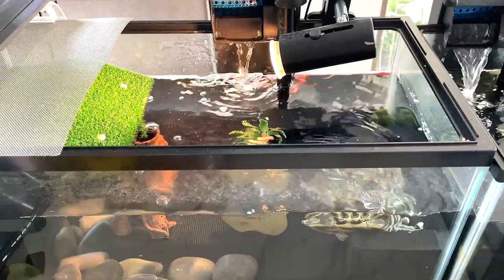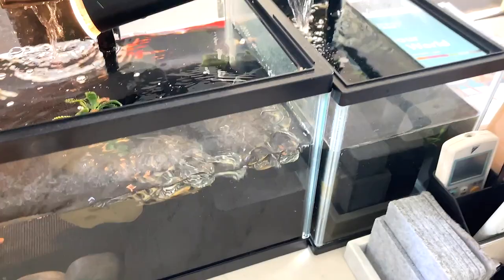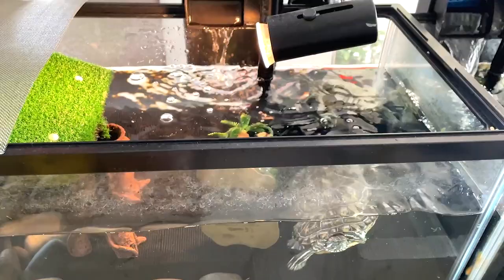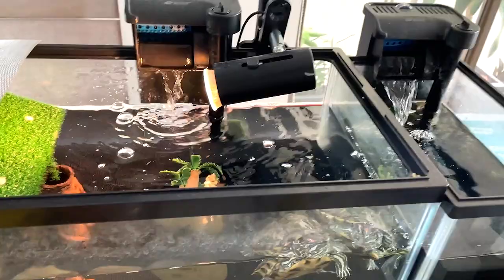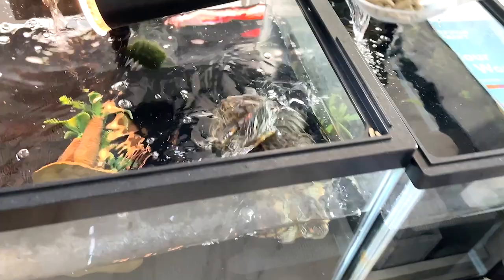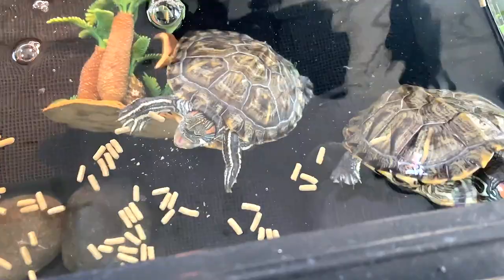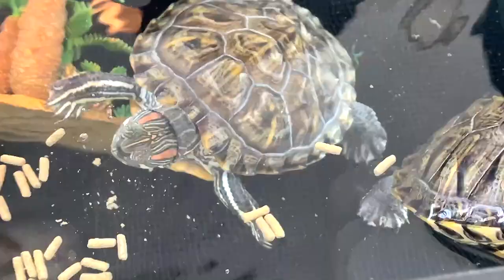Hello, all Dan Safarians. Today, we are going to feed our two red ear slider terrapins. They're really big, as you guys can see. So, help me to open this area. Okay, we're gonna feed them with Nutrafin floating turtle pellets. All right, let's scoop it up using a spoon. Just gonna drop it into the water. Yes, you can see they can't wait to eat. All right, there you go. Feeding on them. They love eating them.